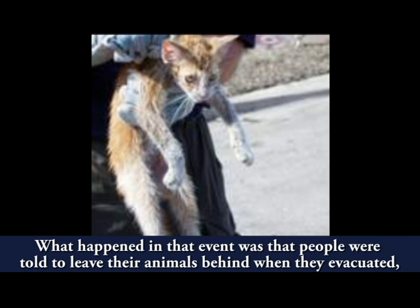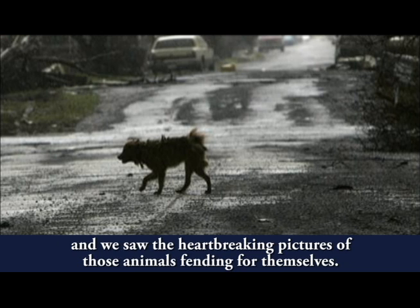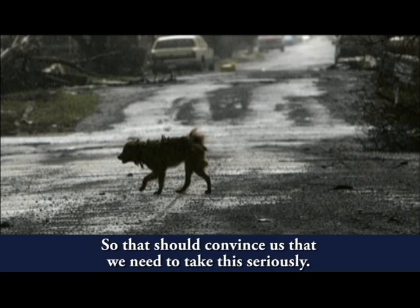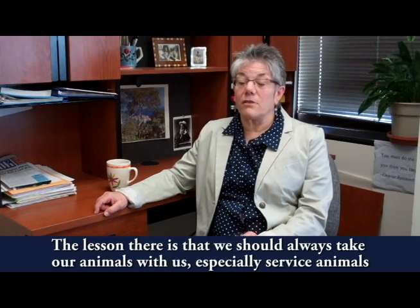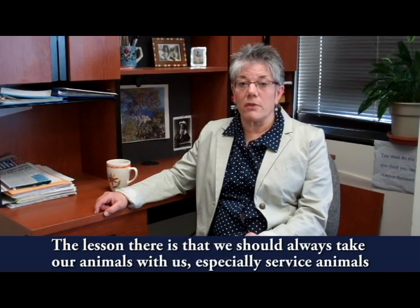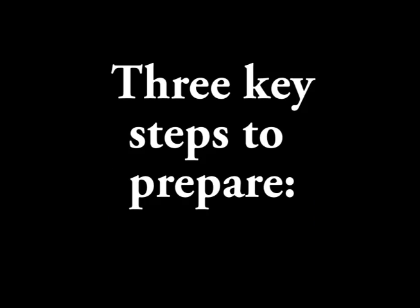What happened in that event was that people were told to leave their animals behind when they evacuated, and we saw the heartbreaking pictures of those animals fending for themselves. So that should convince us that we need to take this seriously, and the lesson there is that we should always take our animals with us, especially service animals, which should always stay with their handler unless there's a severe injury or other exception. There are three key steps in preparing your animals to be safe.